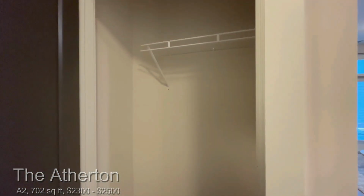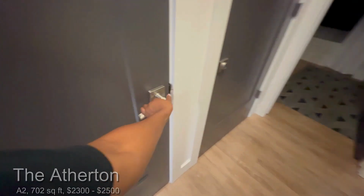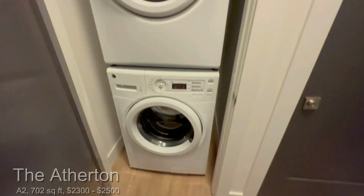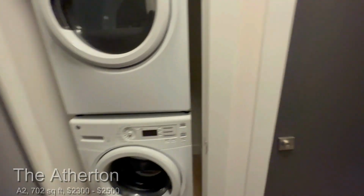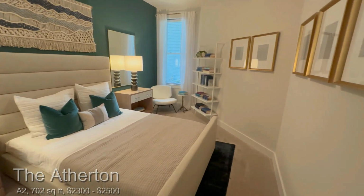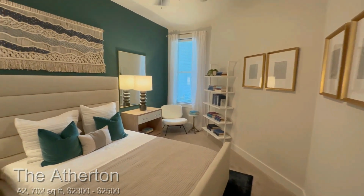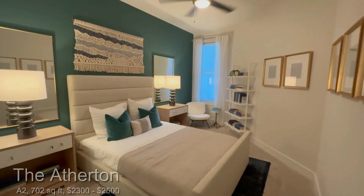We have our coat closet in this unit as well as the washer and dryer, which is stackable. Another cool feature about this apartment is that you can have an accent wall. There is a very specific color palette, but if you'd like to have an accent wall, you can have that painted by the apartment team.